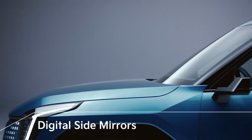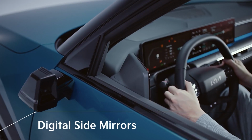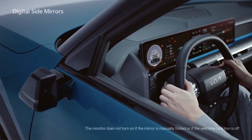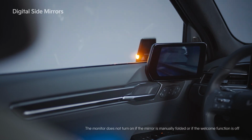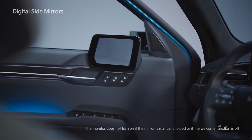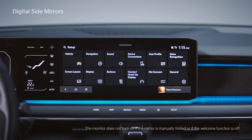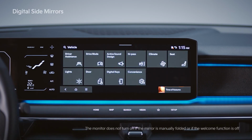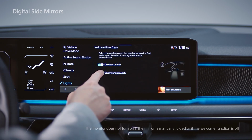The digital side mirrors help the driver change lanes safely by displaying a video of the vehicle's rear on the monitor inside the car. If the digital side mirror specifications have been applied, the digital side mirror starts upon opening the door. You can set the side mirrors to open up when the door unlocks or when the driver approaches. Under Settings, Vehicle, Lights, Welcome Mirror, Lights on the infotainment screen.